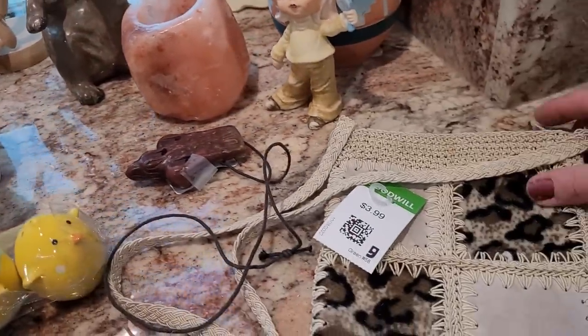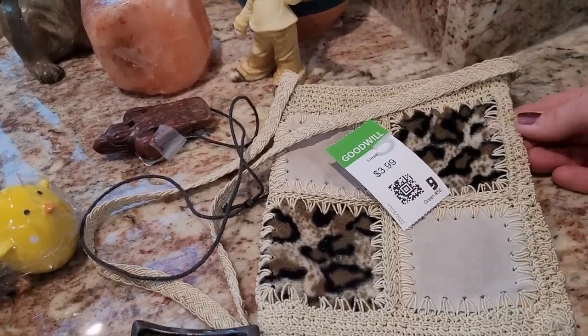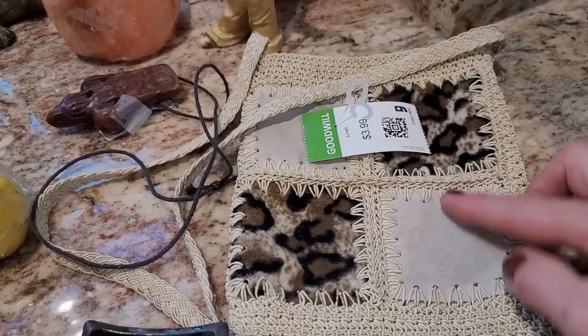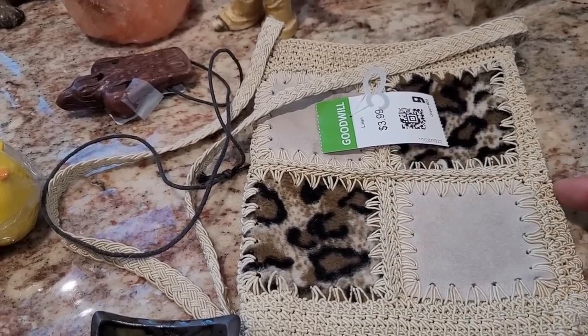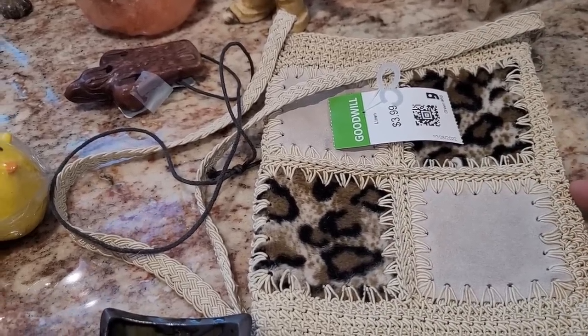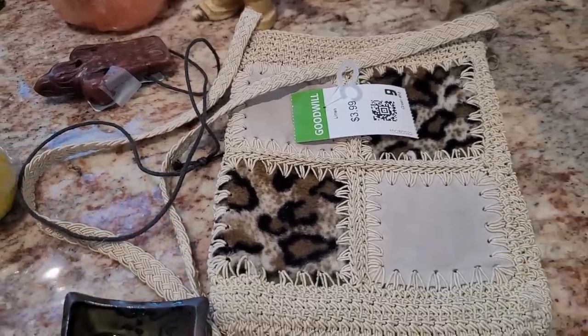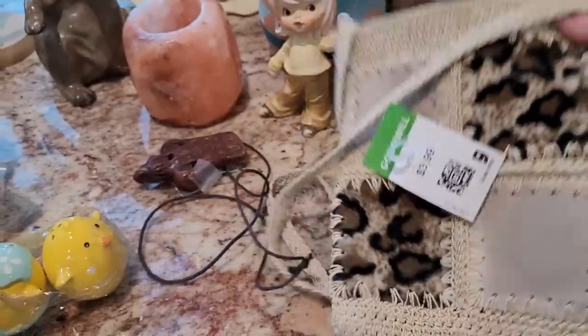Next, we have this lovely little crossbody purse. Very simple, very neutral colors. It's crocheted with some suede patches and some fuzzy leopard patches there. I paid $4 for it. I'm going to ask $20. It's nice and clean on the inside. Simple zipper.